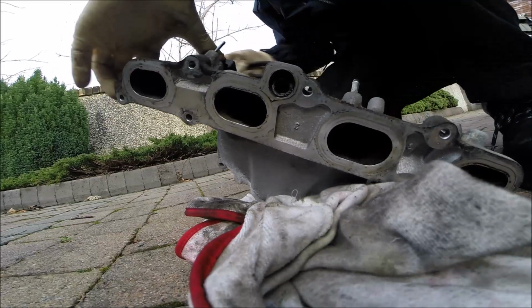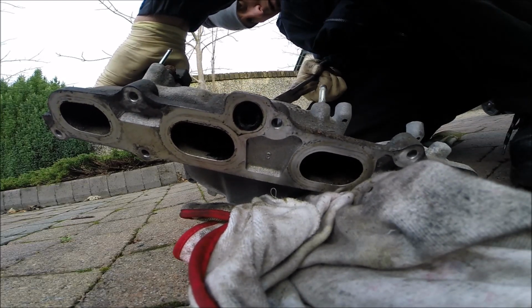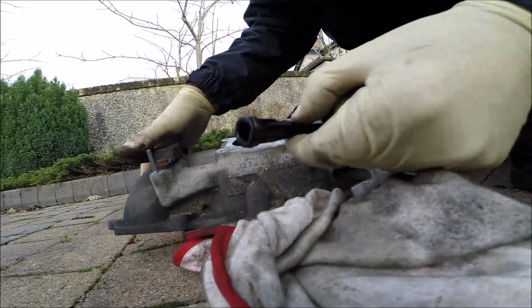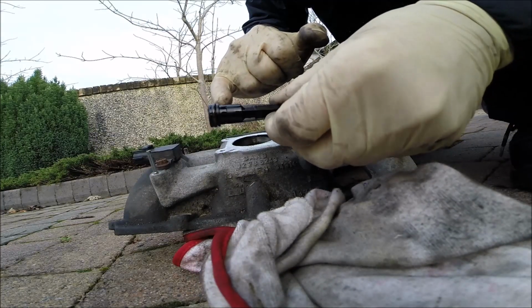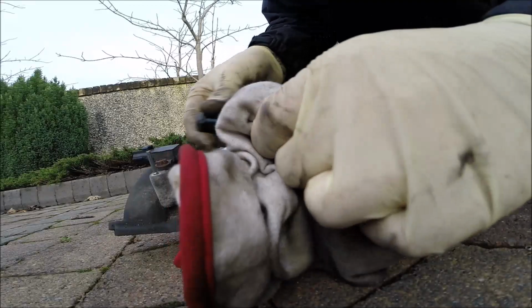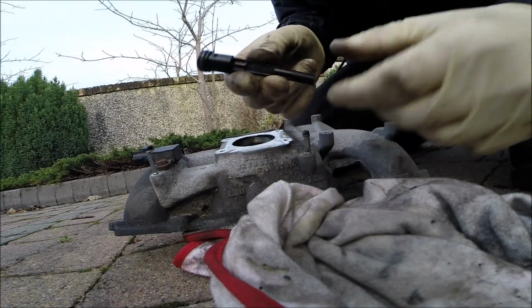Okay guys, so the PCV valve remover is only pushing from the back, like that. It will pop out, because it is fitted only by this O-ring. And that's all. We can put the new one in and we see.